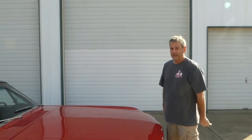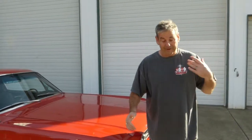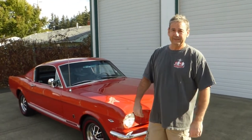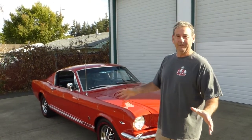You might be able to tell, I kind of like Mustangs. I still have my first car, which you'll probably see if you watch the videos. You'll see it sitting around here. A little yellow coupe. I've had it for 41 years. It was my first car, and I drive it all the time. They're just great little cars.